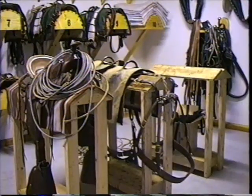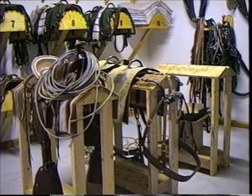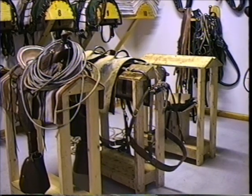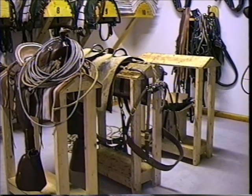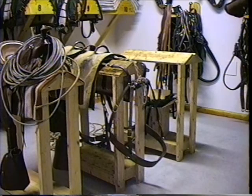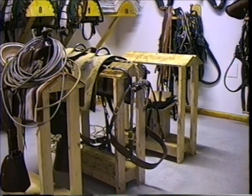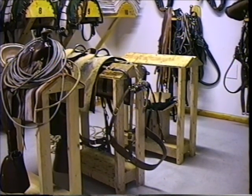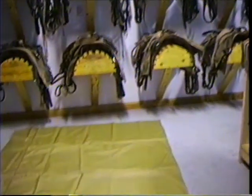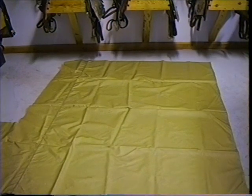Okay, that's it. Okay, this is the tack room. Grandma and I are working, Dottie and I are working on that middle harness there. First is a horse saddle, and then the next one is the mule saddle with a pack mule. And what we're going to be doing is making new saddle covers. We're getting the material laid out here on the floor. Mom will cut that material and sew it.